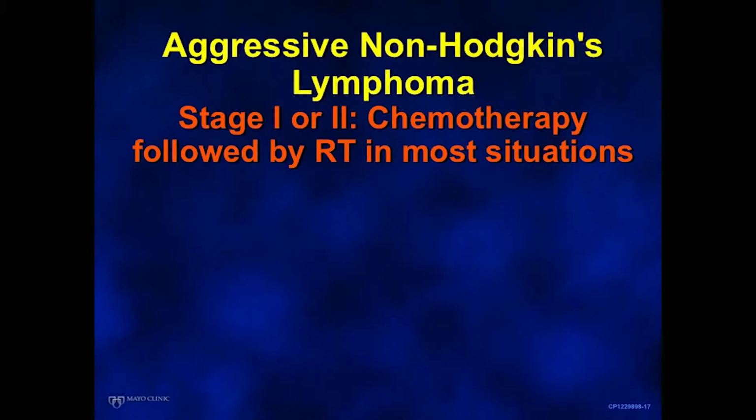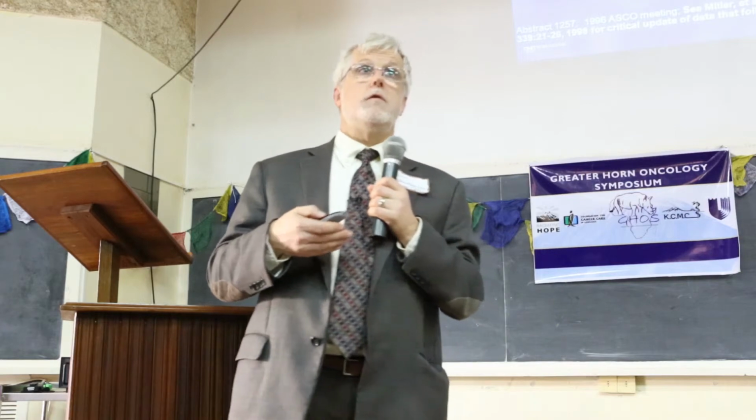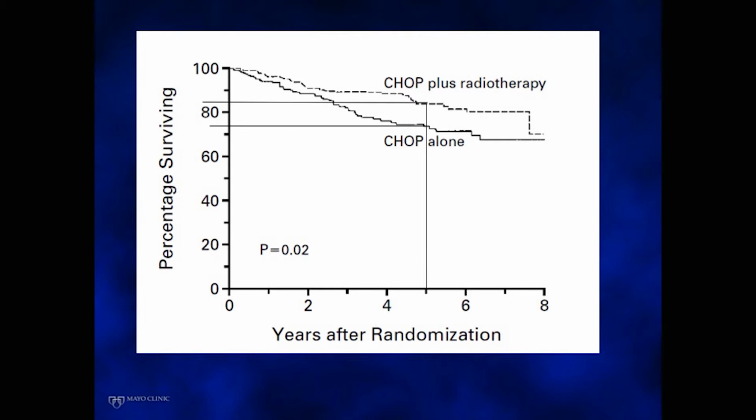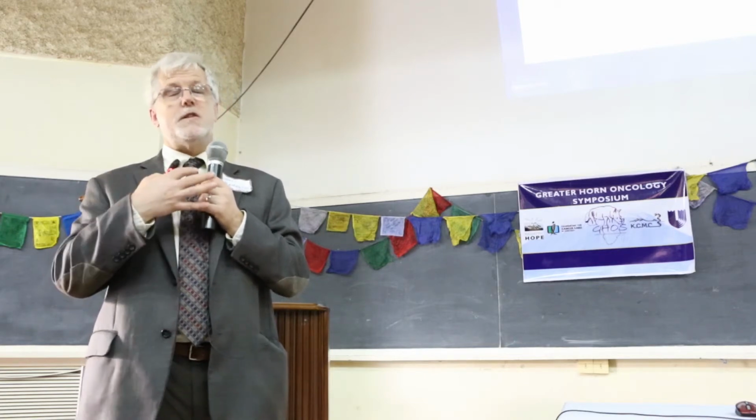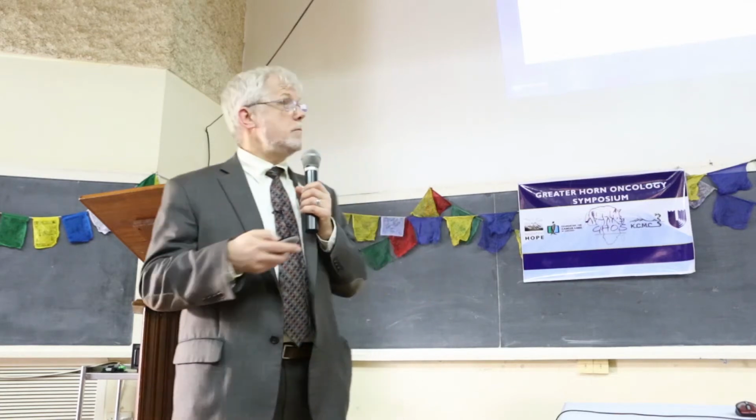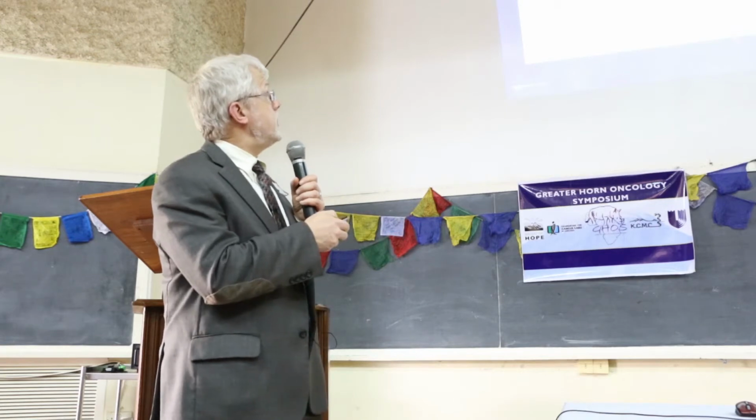That is based on this randomized trial. So patients in this study were randomly allocated to receive CHOP chemotherapy, cyclophosphamide, adriamycin, vincristine, and prednisone, with or without radiation. And this is from the landmark article that they published in the New England Journal of Medicine, showing better survival in the patients treated with combined modality therapy, the upper curve compared with chemotherapy alone. Since the study came out, the drug rituximab has been shown to also improve outcome in patients with a B-cell lymphoma. So most patients would get R-CHOP instead of just CHOP.